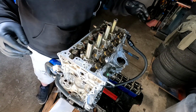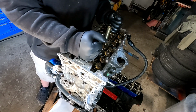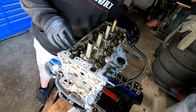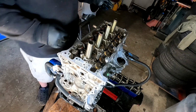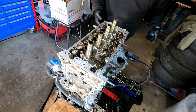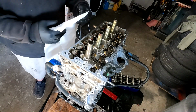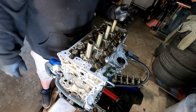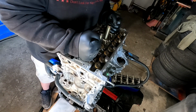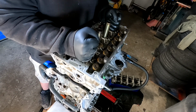All right, guys, so we have the entire valve train taken off. All the head bolts are off as well too. The cylinder head is ready to come off, and I'm really crossing fingers that the cylinder head is not too messed up, because if it's not messed up, we can probably use the head for like a K24 or something. All the valves in the cylinder head are intact. I'm just hoping that the head is at least salvageable. So let's go ahead and pop this thing off. Yeah, here we go.